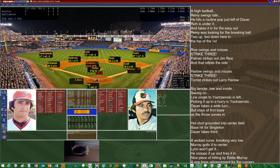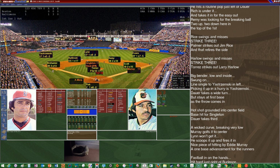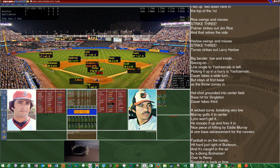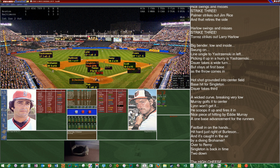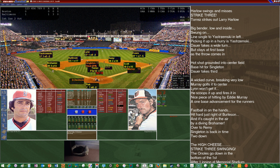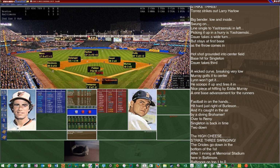So Andres Mora up now, hitting .273, 60 points ahead of his pace for the season, with 3 homers and already has 17 RBIs, which is 3 more than he had for the whole season. And again, less than half the at-bats. And he'll line out to Brohammer at third for out number 2. 2 down now for Doug DeCinces. DeCinces hitting .287 with 9 homers and 35 runs batted in. A little bit behind his home run total. Pace where he should be. And he strikes out swinging for out number 3. So damage is minimal as Baltimore takes a 1-0 lead after 1.